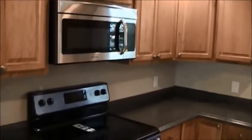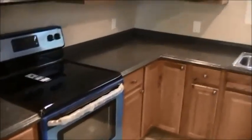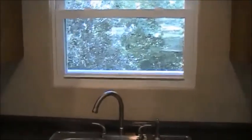The kitchen, new tile floors, new cabinetry, oven, microwave, dishwasher, stainless steel refrigerator. Everything top of the line. From the kitchen sink, while you're doing the dishes, you can see the wildlife and the 2 acres of woods behind you. In the winter, you can see down there to the creek.